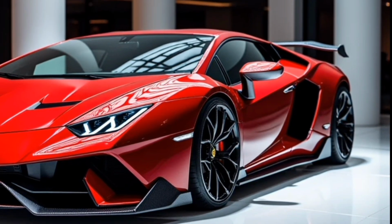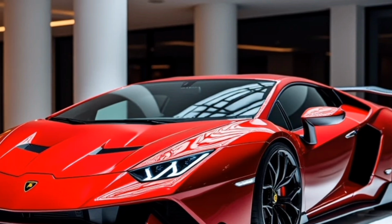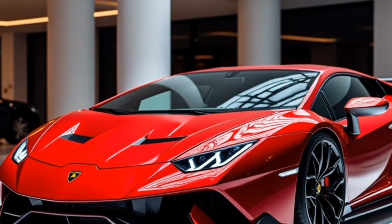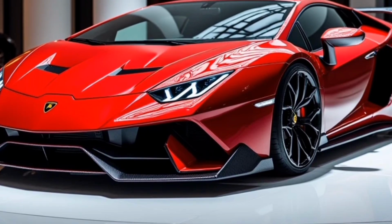Today, we dive into the remarkable 2025 Lamborghini Huracan EVO, a masterpiece that takes performance and design to new heights. This supercar exemplifies Lamborghini's relentless pursuit of perfection and innovation.